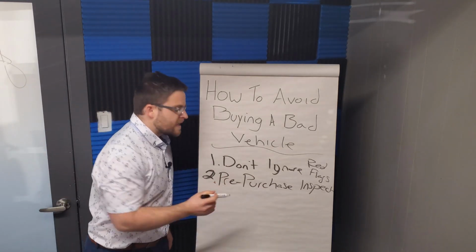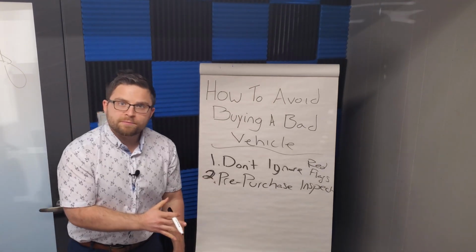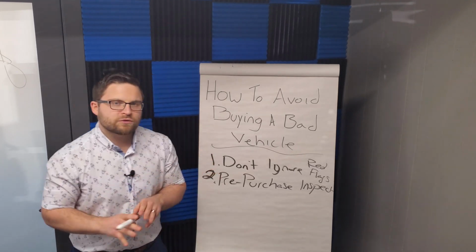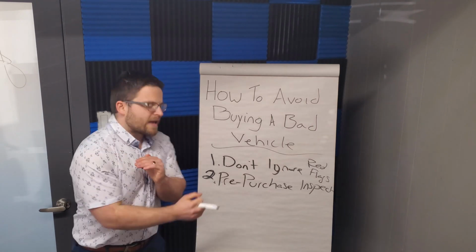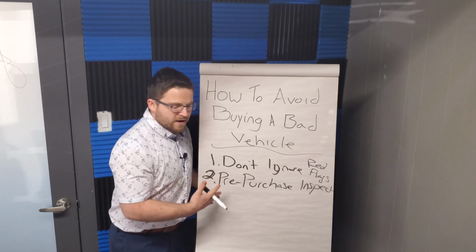So get it inspected. If you have a local mechanic that you like and trust, they most likely can do a pre-purchase inspection as well. Make sure they go in depth, not just looking over the surface and saying yeah, she's good to go. No, make sure they really go into the nitty-gritty and you're willing to pay them for their time to do so, because you want to make sure you're doing the right thing for you.